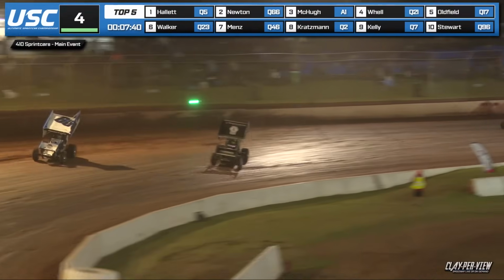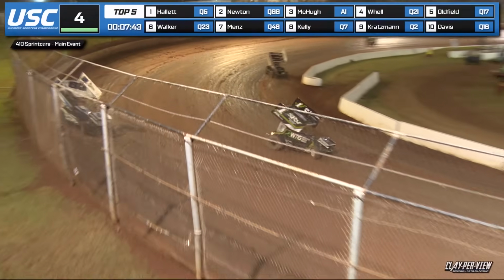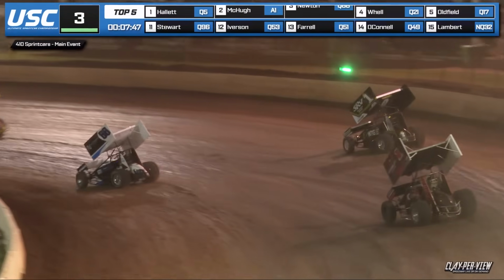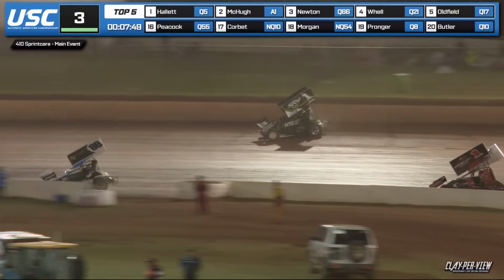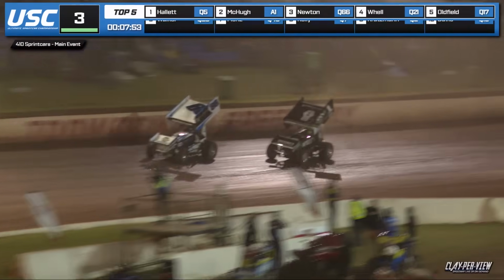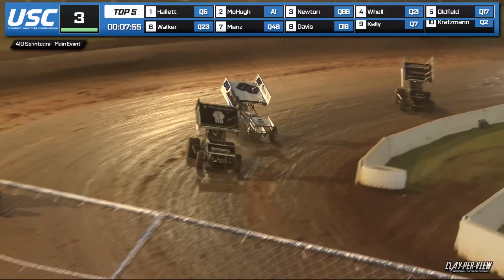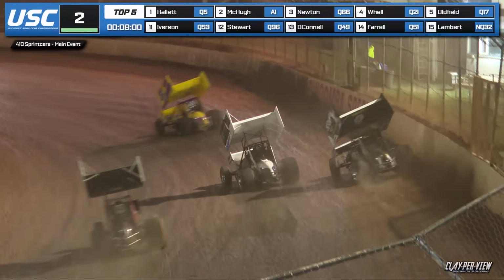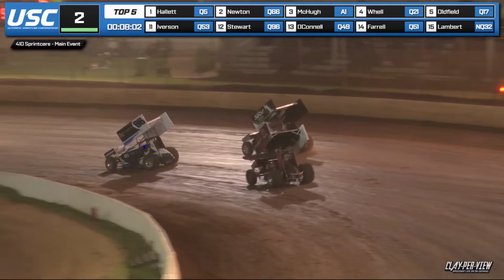What a battle for the final podium spots. McHugh back to the inside, slides across the nose. Newton coming back at him. Nick Well just on the outside looking in there. You see him in his shot right now. Newton downstairs, look at the momentum. McHugh's dragging on the top. Another big slider. Newton tried to block it, but he couldn't get down in time, Betty, as the laps are winding down. It doesn't get much better than this, does it now?